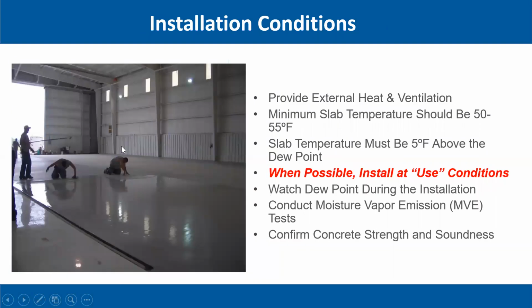So this is a crew right here. I hope you can see my mouse over this picture. They're on their hands and knees installing a floor coating system. What we're trying to demonstrate here is this door's wide open, this building's open. I don't know if the windows are installed here, but we would like at use conditions when these floor coatings are installed. At use means the way that the building was intended to be at use. If the building was intended to have doors and windows and heat and air ventilation systems operating, then that's what you want when you install these coatings.